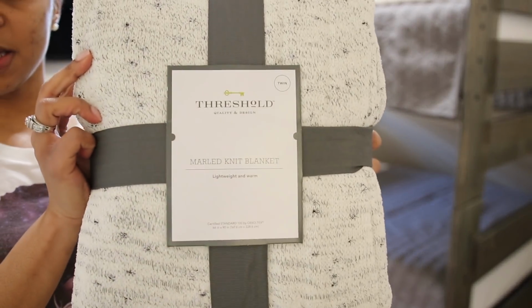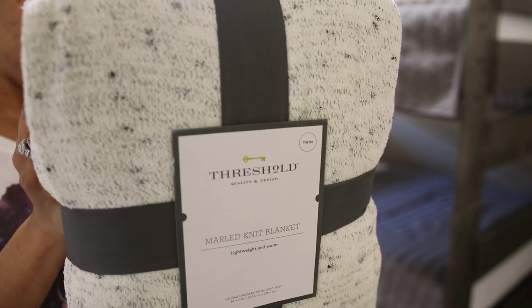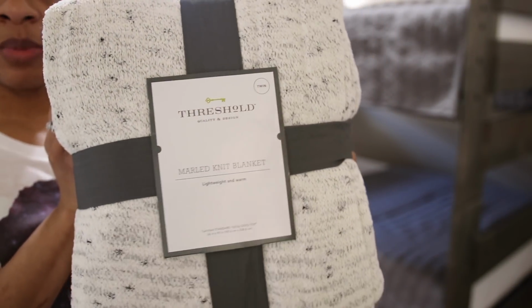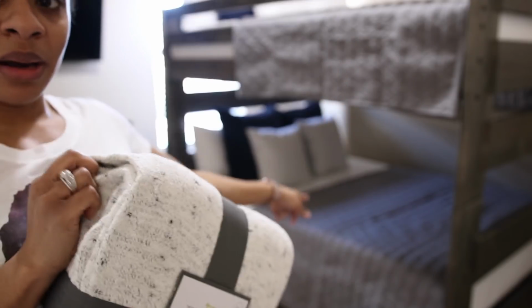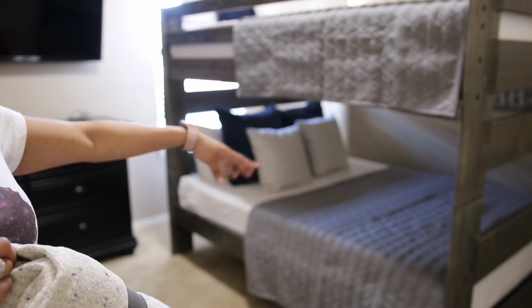Okay, so this is the last thing that will go on the bed. This is the throw that I picked up. It's actually blue and white. So I'm going to put this on top of the quilt at the bottom so that it can bring the colors together from the top and just make it all tie in together.